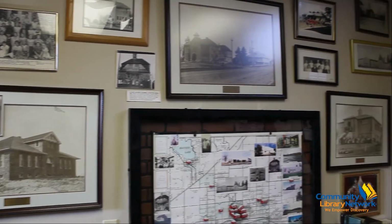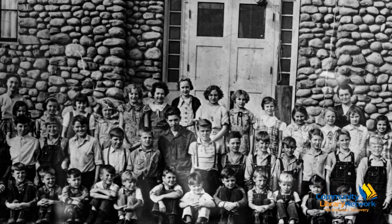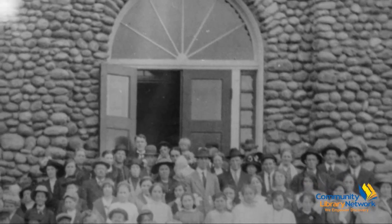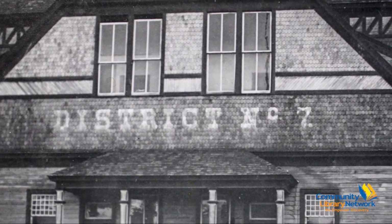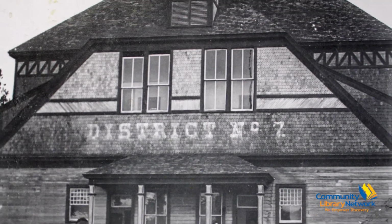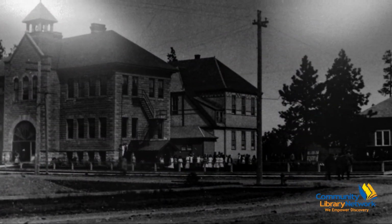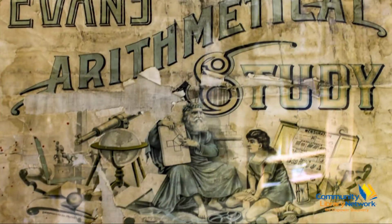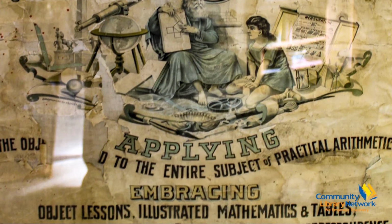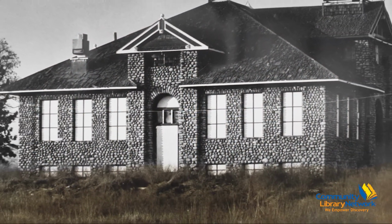We have pictures of many of the schools that were in the area, many of them one-room schools that are all gone now. And we have the original high school, the original Post Falls grade school, which was built in 1890. We had the first all the way through the 12th grades. When that building was torn down in the 1950s, they found an arithmetic study aid there, and it's dated 1895, one of the oldest little pieces we have in the museum.